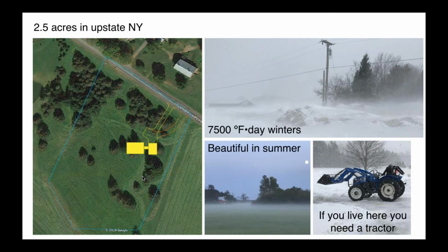But it's beautiful in the summer, absolutely beautiful. We have maybe about 10 days where we need cooling. Most of the days our temperatures are 70, 75 degrees. This is just a really nice calm evening. You got a little ground fog there. Open the windows. It's really beautiful in the summertime.